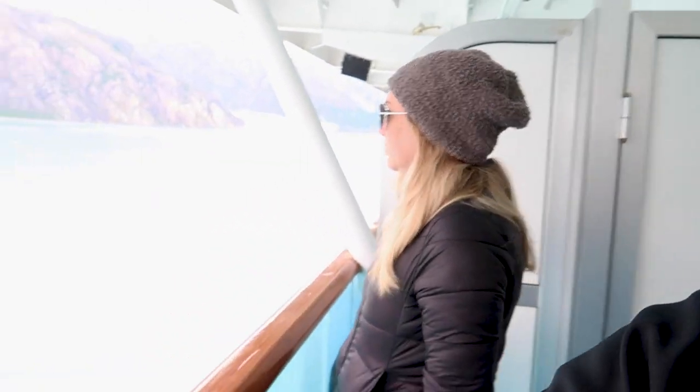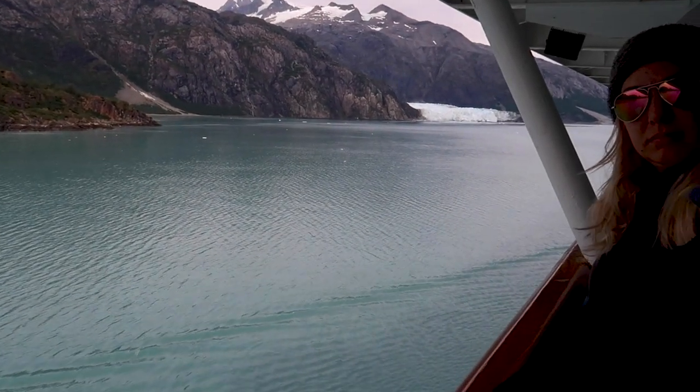What's up, everybody? Got done in Skagway and had a great time there. A lot of fun, but now we are back on the boat and we are in a special place in one of the biggest protected areas or pieces of land protected in all of the world. It's Glacier National Park. And if you can see up there, a glacier.